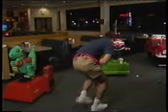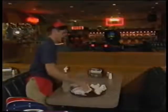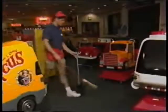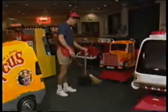During operation, as well as closing, we want the room spotless. Pick up trash and bus all tables, and wipe out all booths. Clean behind the napkin holder, and wipe off all the condiments. Also, sweep and vacuum the floor, and dust all the games and rides.